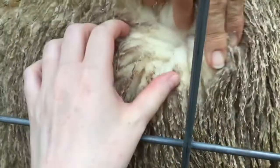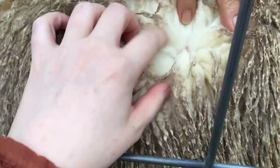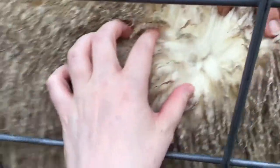Obviously it's coarse because she's been outside all summer, laying on the ground and whatnot. But if you open that up, right? Oh my goodness. Feel that? So soft. This is the purebred Rambouillet. Now, if I can get Jasmine.